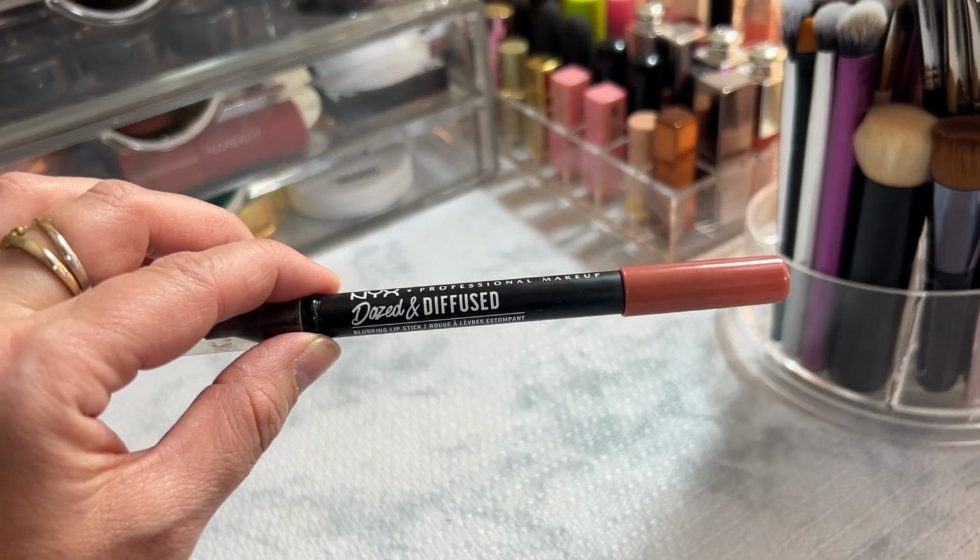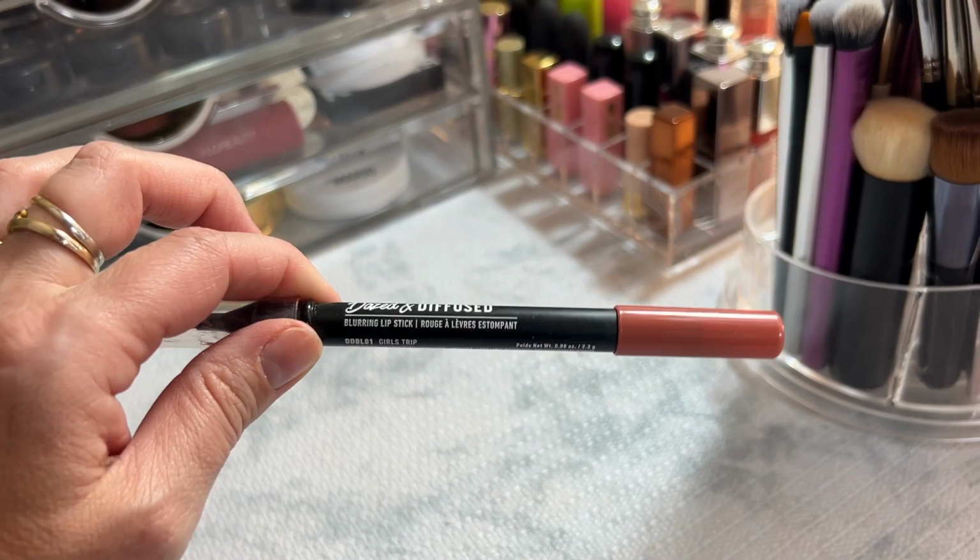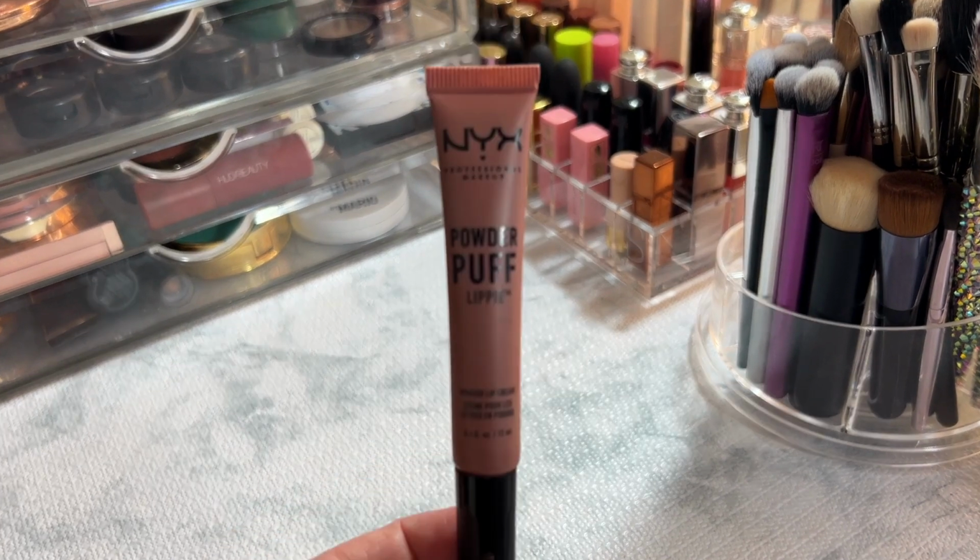Okay, so let's move on to lips. So for lips, I have the NYX Dazed and Diffused Blurring Lipstick in the shade Girls Trip. On one side, you have a nice brush, and on the other, you have this big chubby stick. So I think I'm just going to apply this kind of like a liner and fill in the lips. Then you can flip it over with the brush and diffuse the outline here.